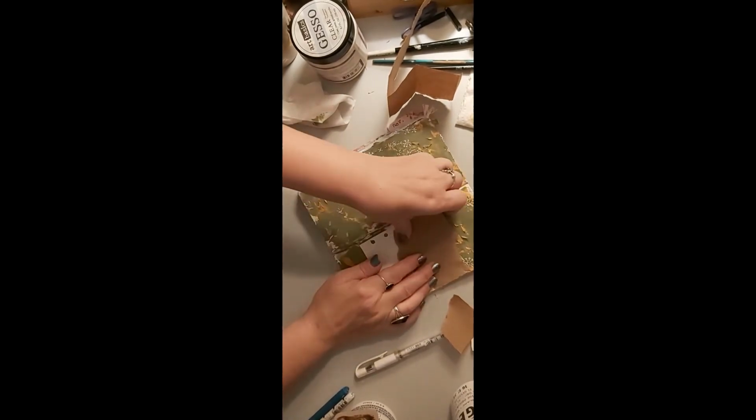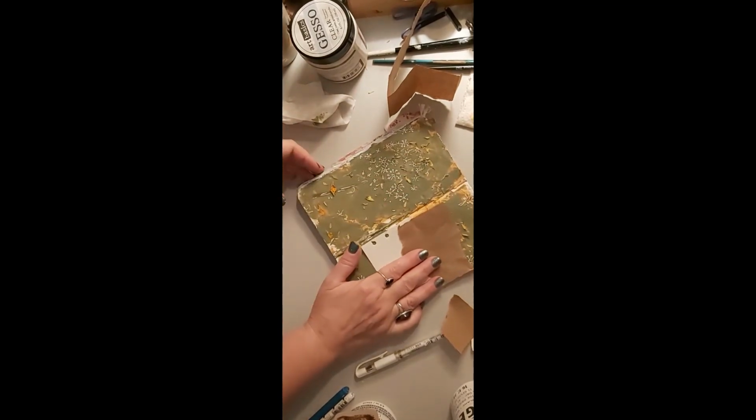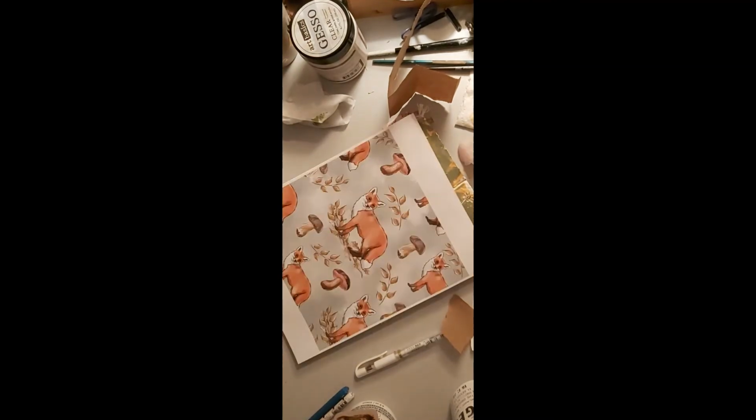It's kind of a strange page. Feeling like it's really strange. But I'm not disliking it either. Let me see. I know. Hang on, I'll be right back.